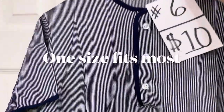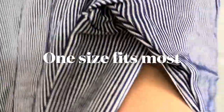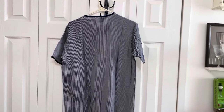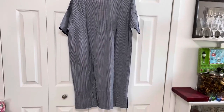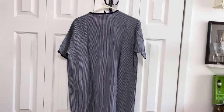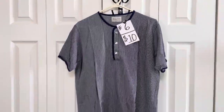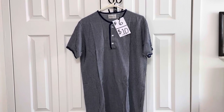I'll turn it around for you. See how it messes with your eyeballs? Yes. I love this. I might even keep it if nobody buys it. So this one is $10 and it is number 6.